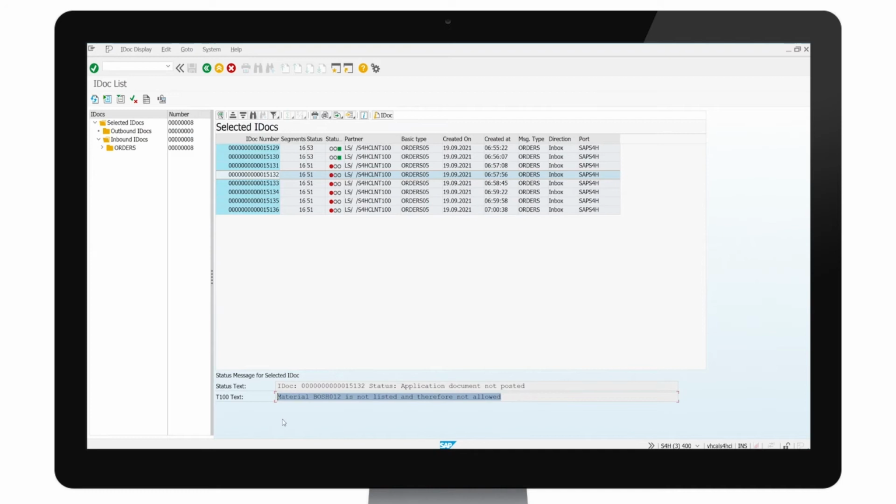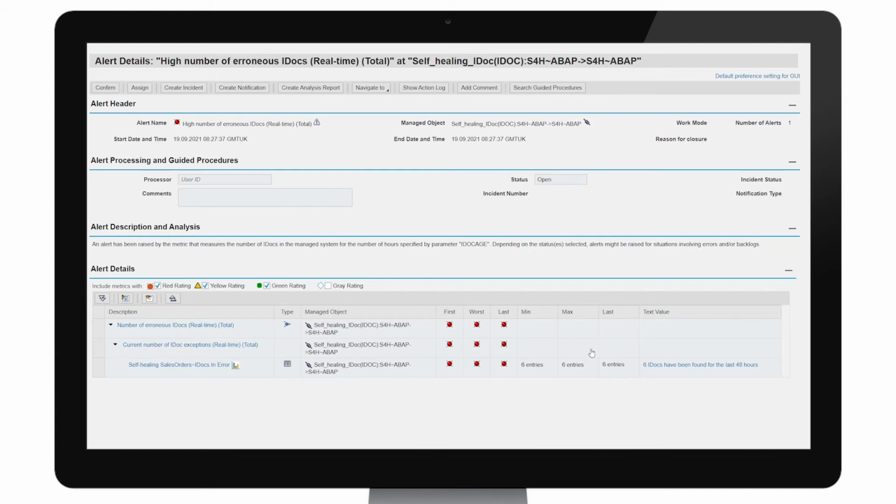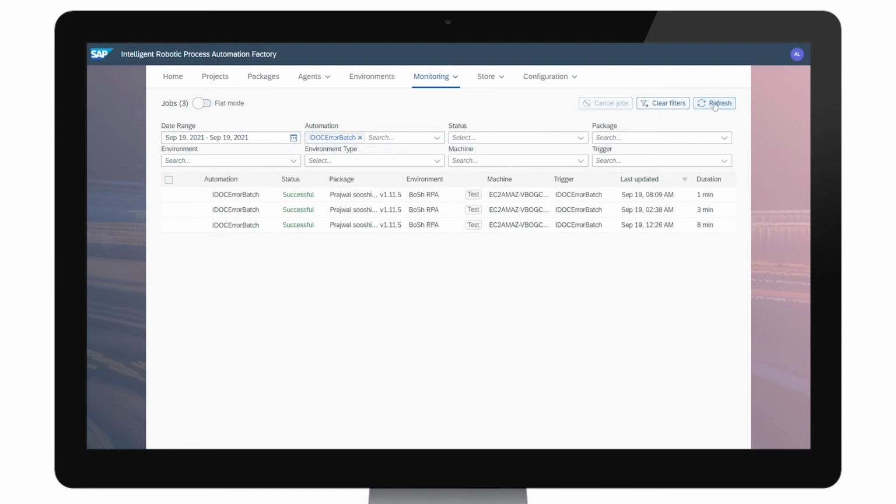We can see here that our monitoring has picked up the failed idoc. This alert has notified Bosch of the problems with the failed idocs, which will show up in the alert inbox, showing a red status. The alert shows you that there are currently 6 failed idocs, which Florian will attempt to resolve.